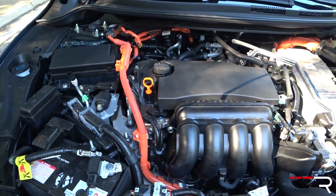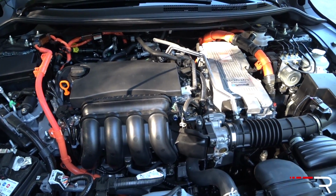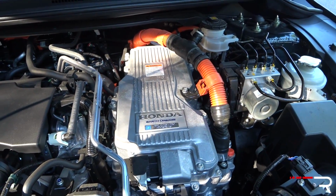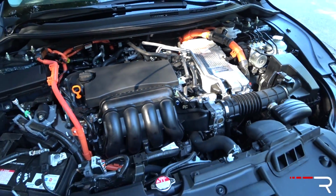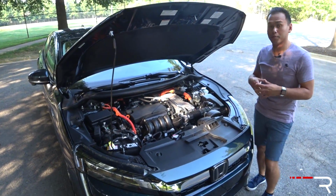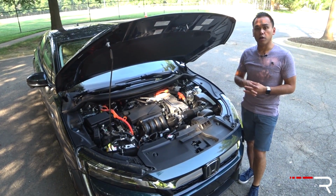The gas engine on its own makes like 106 horsepower, which is kind of similar to what the Insight is putting out. However, you have a much stronger electric motor that makes 181 horsepower on its own and like 294 foot-pounds of torque or something like that. Now, the total combined output is 212 horsepower, which is basically matching that of the Accord hybrid, despite the fact that it has a smaller gasoline engine.